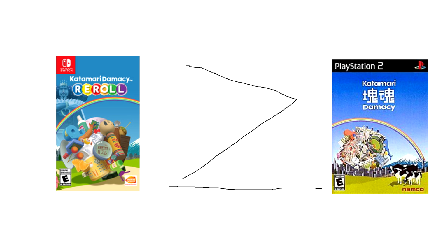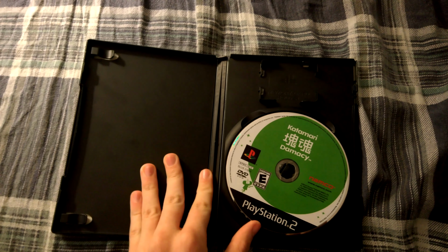The game I'm talking about is Katamari Damacy Reroll for the Switch, a remaster of Katamari Damacy for the PS2. As you can see, the original came with this absolute beast of an instruction booklet with information on everything from how to move to how to breathe. I mean, if you could do it, it's in the instruction.